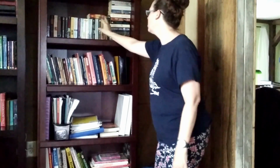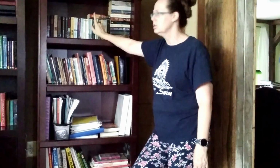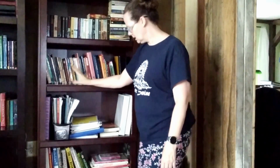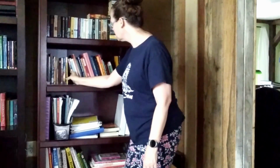Up here, I have a lot of my paperbacks. I've got some Heather Graham, some Nora Roberts, Cheryl Woods, Vern Michaels, things like that that will probably rotate out as soon as I read them. I'll probably get rid of them unless I really like the book. This is a hodgepodge of books that kind of just landed on shelves that I wasn't sure where else to put. I've got some classics, like The Diary of Anne Frank.